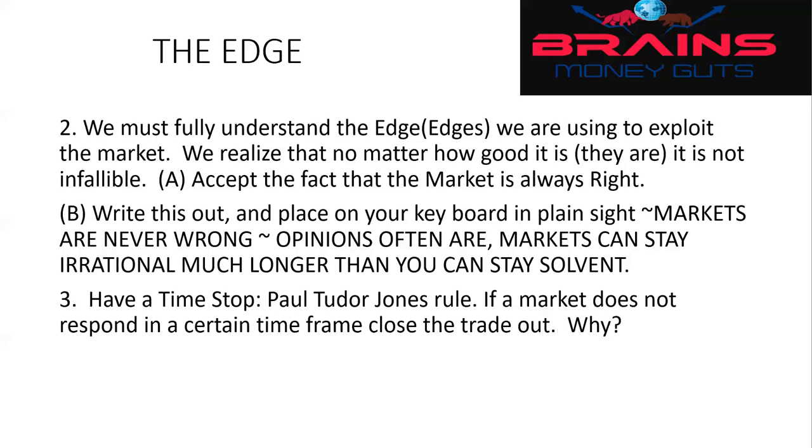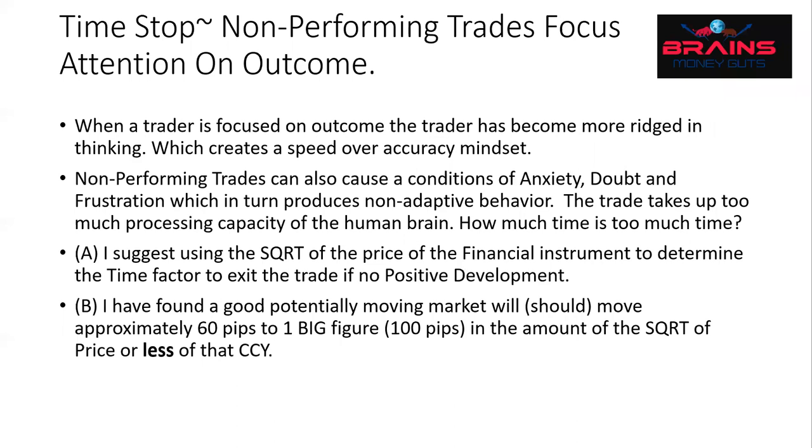I mean, it's great to be able to pick a bottom or pick a point of support, enter it, and the marketplace rallies. Okay. So we're going to be getting into that in a second. Like, what is the time factor? And it's going to be on the next slide. So why do we want to do this? Why do we need a time element to this whole thing? A time stop.